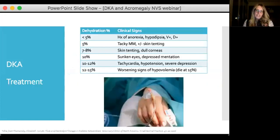So as you're correcting your hydration, you need to be constantly checking the patient. So the physical exam findings that you use to initially determine your level of dehydration, all of those parameters should be improving. As much as there's human guidelines, DKA is a disease where you can't really just use a blanket fluid volume for every patient.